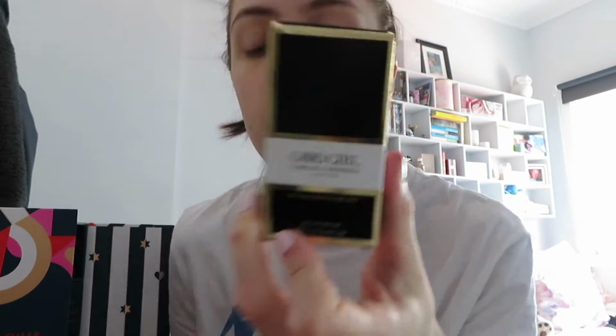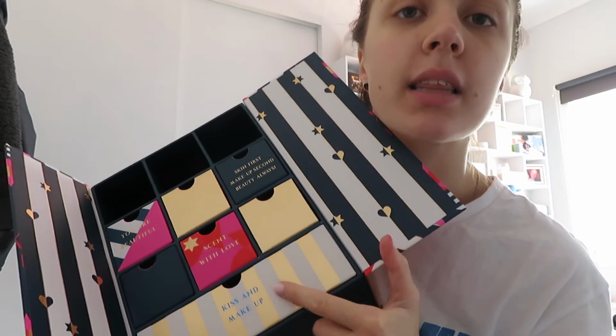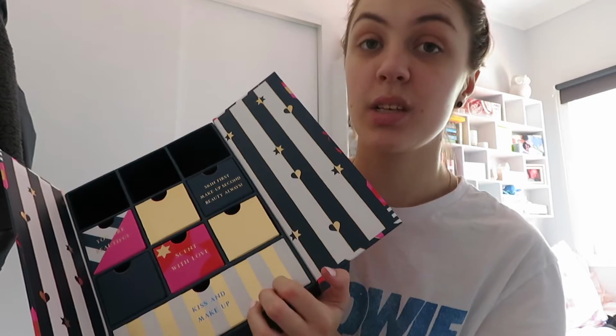$285. So far we've got the Clinique Moisture Surge, this little perfume, a Dolce & Gabbana perfume, a Bad Girl Bang Benefit Mascara, a little Lancome Youth Activating Concentrate, and another perfume, the Good Girl Carolina Herrera, I think that's how you pronounce it. And that's only in the top 3 drawers. And we have 7 to go. But I think that this one would have quite a few things in it, just because it's a long drawer. But yeah, I'm stoked with this calendar.